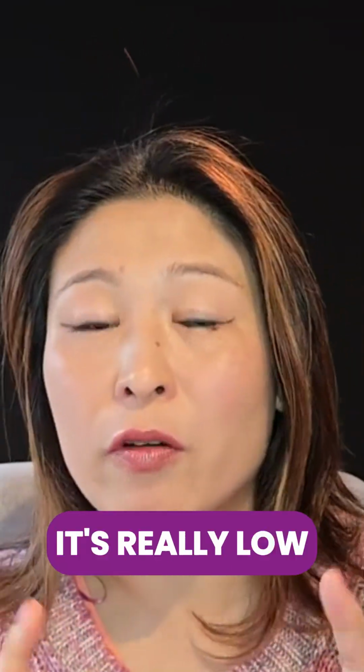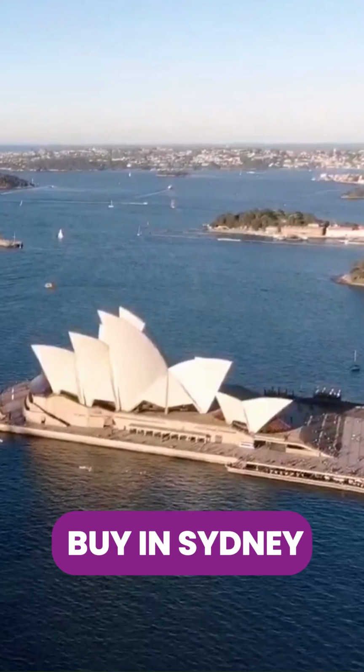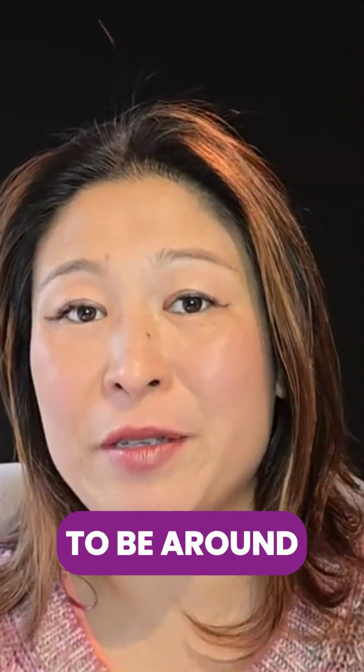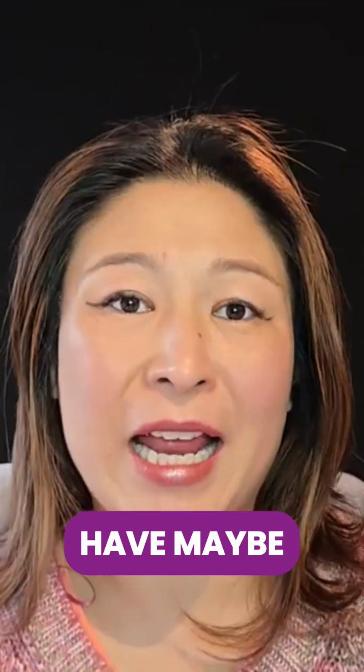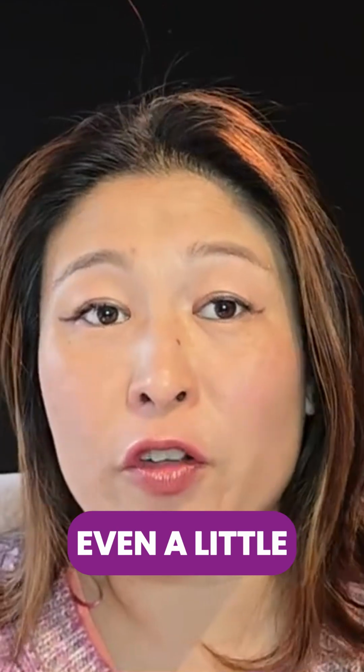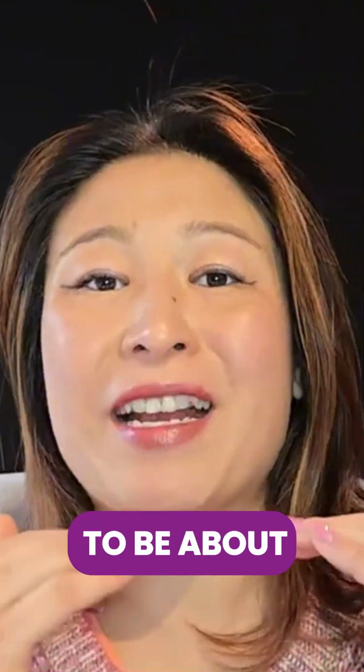Now, why do I say 5%? And you might go, oh, it's really low at 5%. Well, if you want to buy in Sydney and you want to buy in a good location where there's density, it is going to be around that 5% mark, especially when you have maybe an allied health or a medical tenant. Now, if you are looking at buying somewhere like Melbourne or Brisbane or maybe even a little bit further out, then you're expecting it to be about a 6% yield.